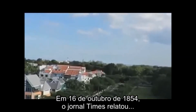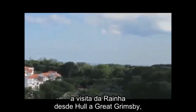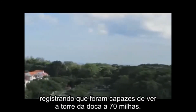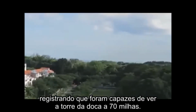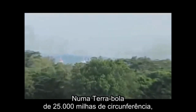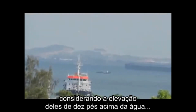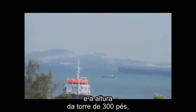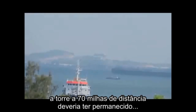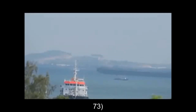72. October 16, 1854, the Times newspaper reported the Queen's visit to Great Grimsby from Hull, recording they were able to see the 300-foot-tall dock tower from 70 miles away. On a ball Earth 25,000 miles in circumference, factoring their 10-foot elevation above the water and the tower's 300-foot height at 70 miles away, the dock tower should have remained an entire 2,600 feet below the horizon.